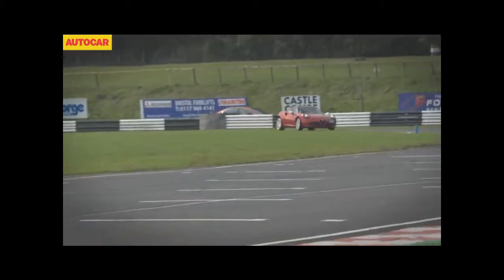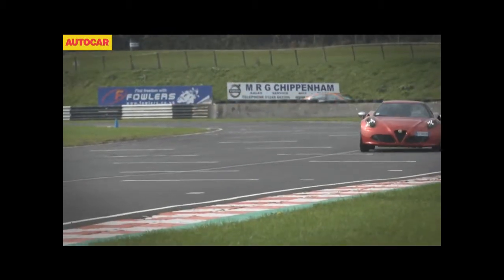I don't think there is a true lemon here, not in the way that we've had lemons in the past. But relative to expectation, am I more disappointed with this than any other car here? Probably.